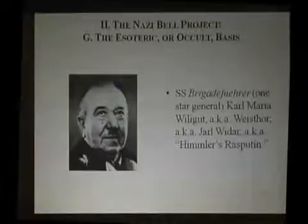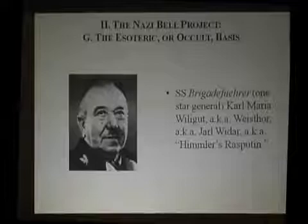Now, the third component leading to the data that we have to assemble in the Bell project is this man here, SS Brigadeführer Karl Maria Willegut. He's also known by the names Weistor or Jarl Vidar. He was a very famous occultist and esotericist in Europe between the wars. He's also nicknamed Himmler's Rasputin. Okay, so if you can imagine Heinrich Himmler, head of the SS, having his own personal occult guru, this is the guy.